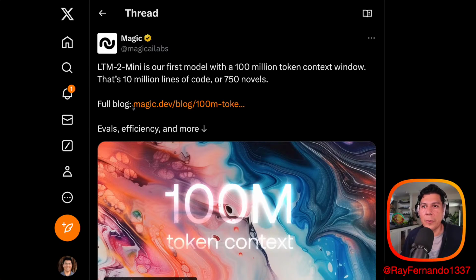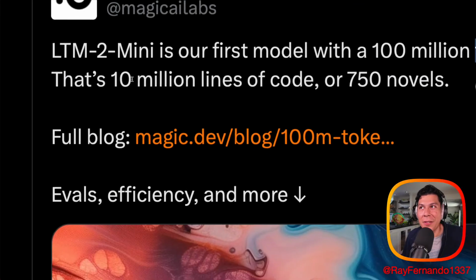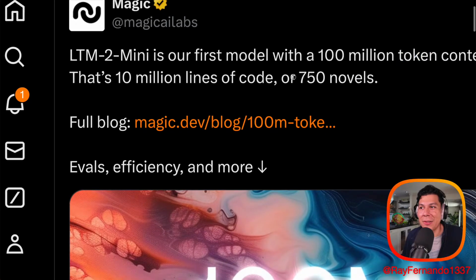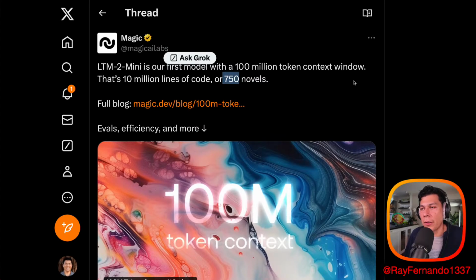All right, the next thing on our plate is this thing called LTM-2-Mini. Researchers have been able to produce a model with a 100 million token context window. Just for context, you can do 10 million lines of code, if you can believe that, which is really insane, or 750 novels. When you ask these models today, usually their context window is about 120 or 150,000 tokens. Then Google's advanced Gemini models have about 1 million tokens, or 1.5 million, sometimes even 2.